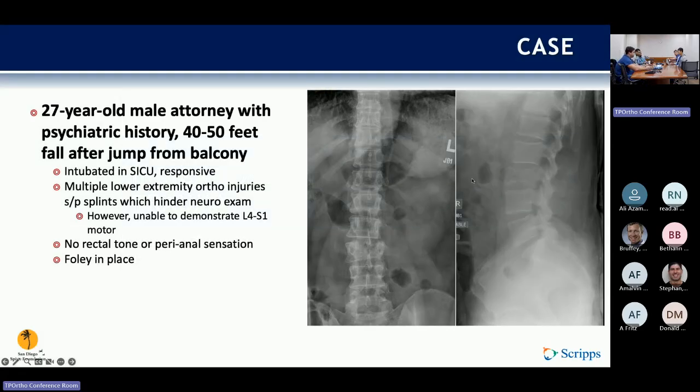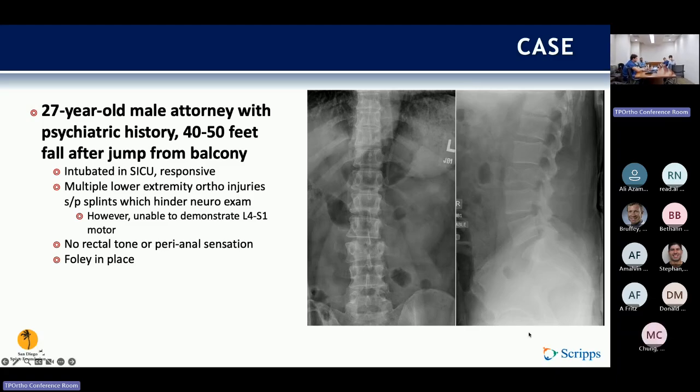I'll start with a case. Here's a 27-year-old male attorney with psychiatric history who jumped about 40, 50 feet from his balcony, came to the trauma bay, intubated to the SICU, still responsive. He had multiple lower extremity ortho injuries, status post splint, which kind of hindered the neurological exam, but otherwise was unable to demonstrate any L4 through S1 motor, had no rectal tone or perineal sensation, and had a Foley in place.